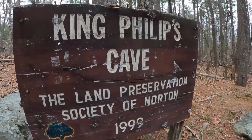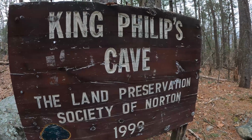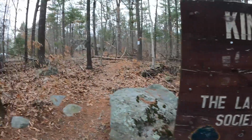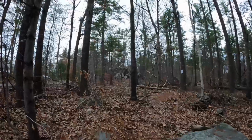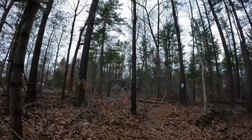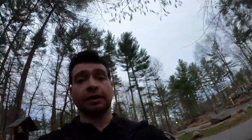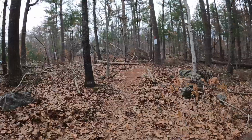I'm not sure if the trail is too long, but I do know there is obviously a small cave here. And I don't know how deep it goes because I've never been. So let's go check it out. As you can see, there's already a large rock pile in the distance and a trail. So come and join me and let's see what we can find.